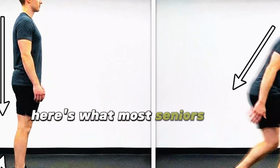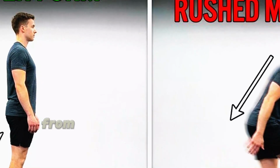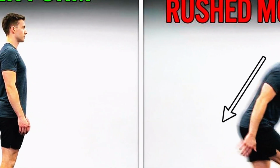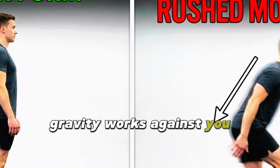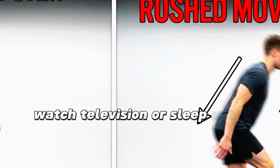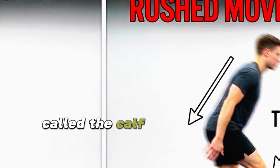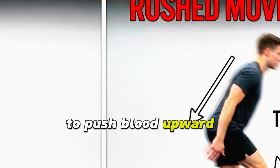Here's what most seniors don't realize. Blood does not naturally flow upward from your legs to your heart on its own. Gravity works against you, especially when you sit for long hours, watch television, or sleep with minimal movement. Your body relies on something called the calf muscle pump to push blood upward.